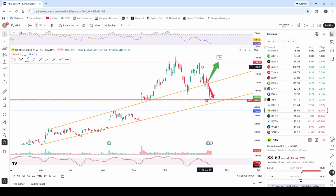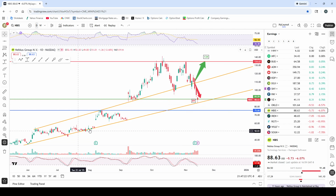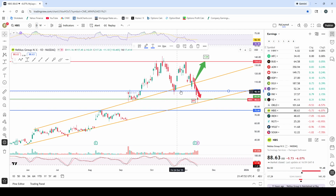All right. Why? First, we've got the support here and we've got the support here. Second, usually with an M pattern like this, a lot of the time it will come up and test the middle of the M. Or if it's a W, if you go like this, then it will come back to test the middle of the W. So I expect this to come up and test 99.